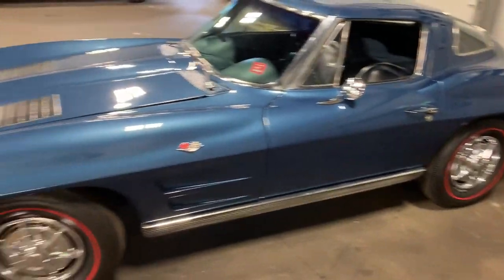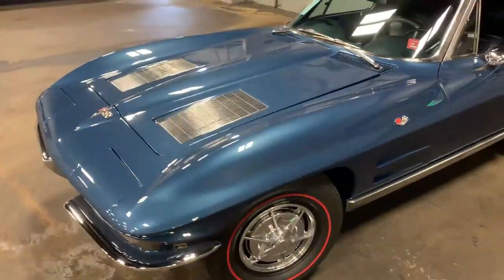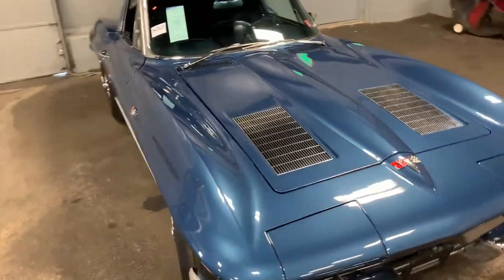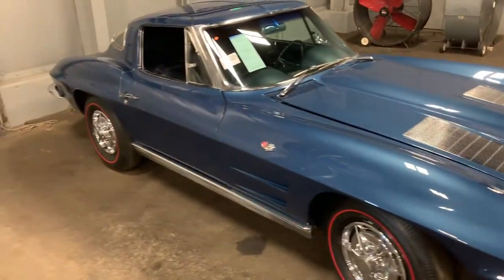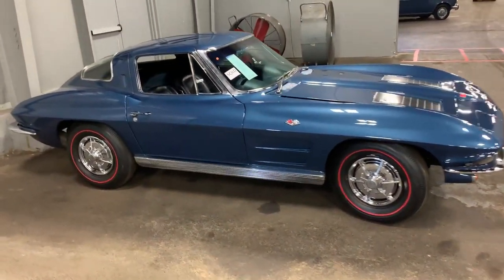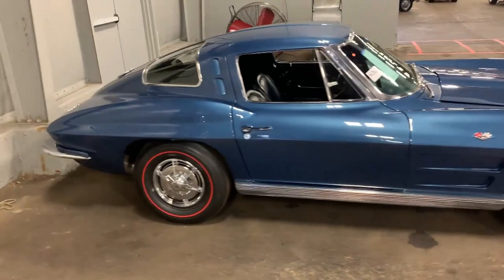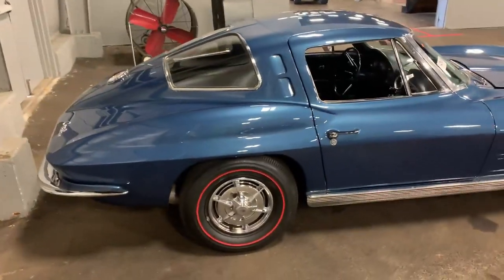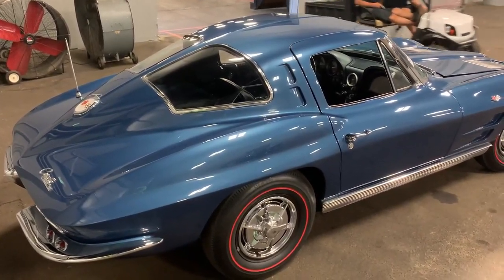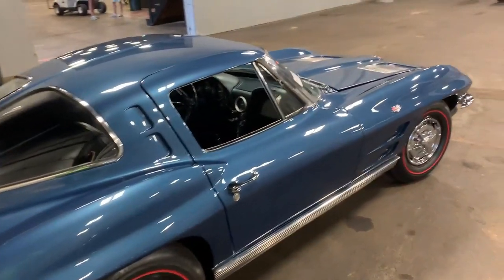neat. But here's a little '63 split window that sold, I guess, yesterday. Looks pretty good. Get the sold sticker on it. I like the red stripe tires. One of the most desirable Corvettes there ever was. '63 split window.